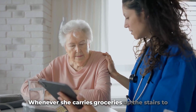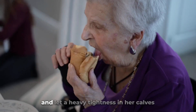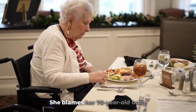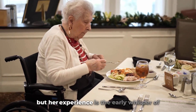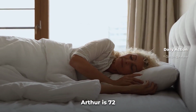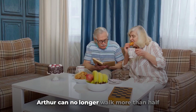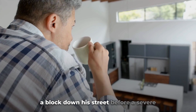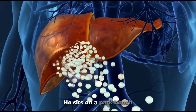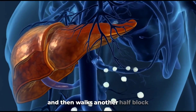Whenever she carries groceries up the stairs to her house, she has to stop halfway to catch her breath and let a heavy tightness in her calves fade. She blames her knees. She blames her 70-year-old body. But her experience is the early whisper of the same condition that affects Arthur. Arthur is 72, a retired contractor and a former smoker. Arthur can no longer walk more than half a block down his street before a severe, burning cramp in his calves forces him to halt. He sits on a park bench, waits 5 minutes for the tightness to release, and then walks another half block.